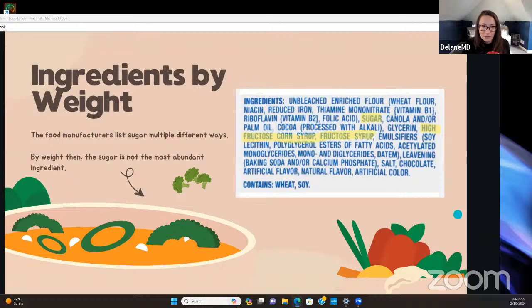You can also see that we have sugar, high fructose corn syrup, and then fructose syrup are also listed. And they're listed not as the primary one. Okay. Why this is important is because food manufacturers do not want to list sugar as the primary food source, because when they do that, they have to market this food differently because it then is very clearly a junk food. They want to hide the fact that the primary food in these items is sugar. They want to hide that, okay?